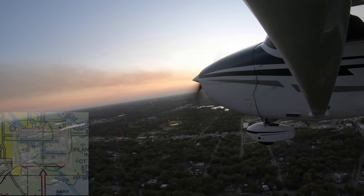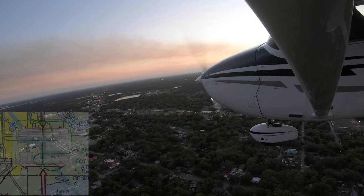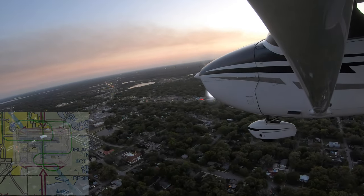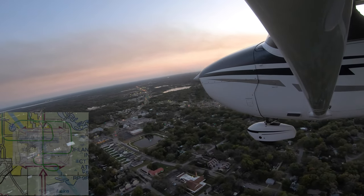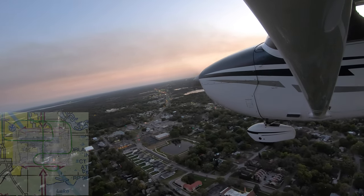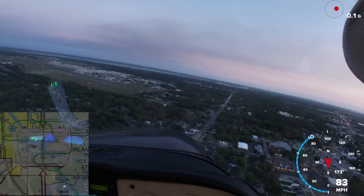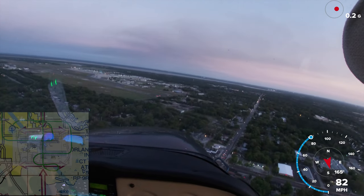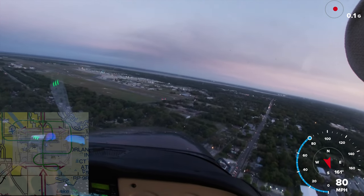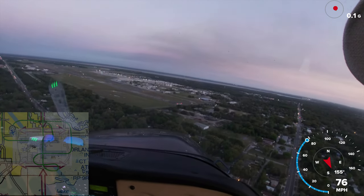About over the middle of that displaced threshold, you're going to want to be about 200 feet, approximately. Okay. So that's 75. Can you just confirm that for me? That's 75, and you've got plenty of altitude here, so a slip might be... 300, yeah. I'm not coordinated though, right? No, it's fine actually right now. Yeah, this whole thing is really messy.